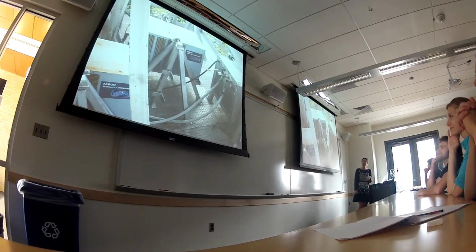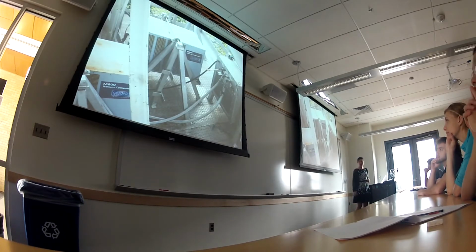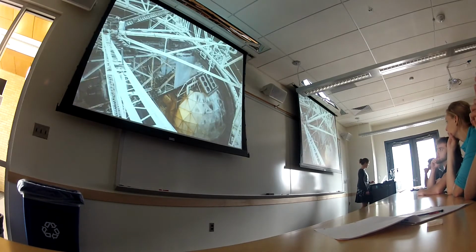We have helium compressors all over the place. It's very loud. There's also huge fans for blowing hot air and heat off of the electronics themselves. It's very loud up there. So here are the fans inside the dome. The dome's about 60 feet tall.